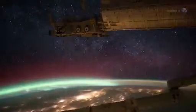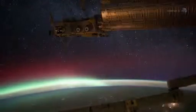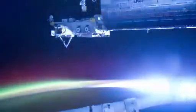These hues correspond to different quantum transitions in excited atoms of oxygen and nitrogen. The precise color at any altitude depends on the temperature and density of the local atmosphere.